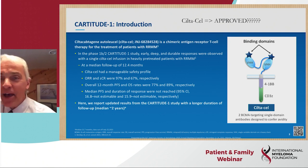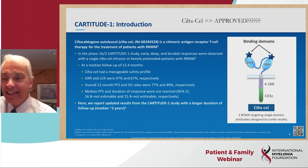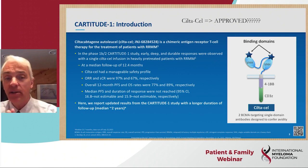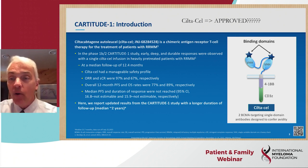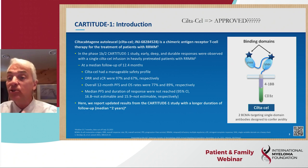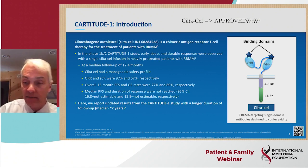And I did put at the top of the slide, is it approved? Because I was hoping I could tell you today that it was approved. But so this is cilta-cel. This is one of the myeloma CAR T-cell therapies that targets BCMA. Some of the special sauce about this one is that at the cell surface of the T cell, they actually have two binding domains for BCMA. So it binds to BCMA in two places. We think that might actually provide a tighter binding of the T cell to the myeloma. And maybe that's why this has a better overall response rate and a better remission duration. And the intracellular signaling is similar to many CARs. They have two signals on the inside that are telling the T cell to basically get active.